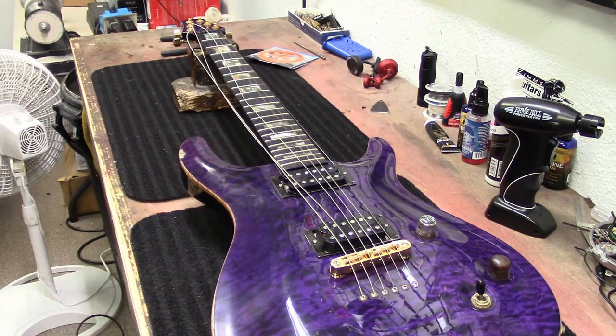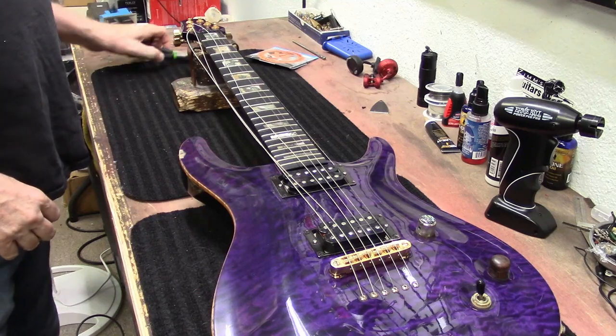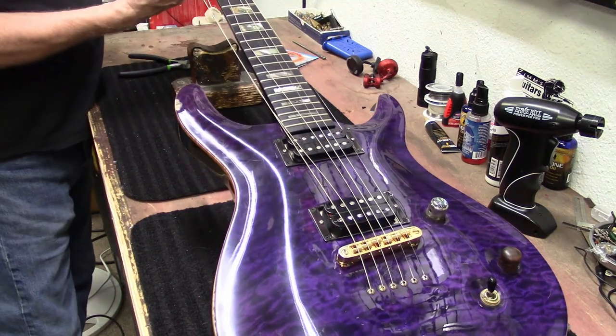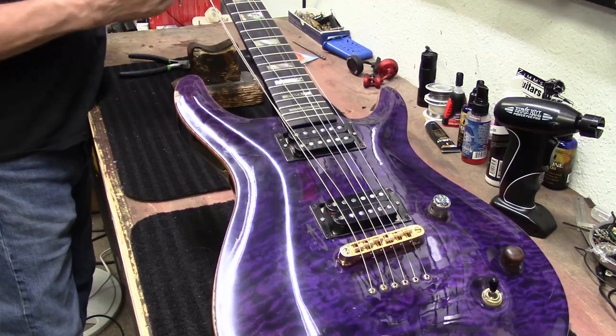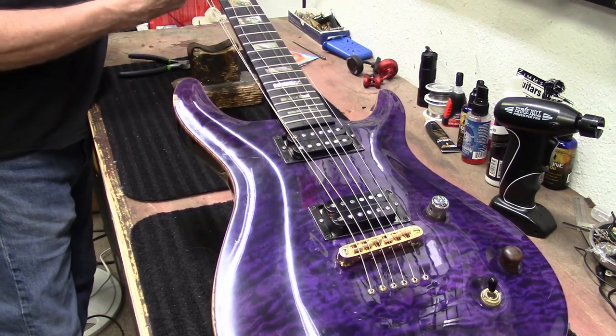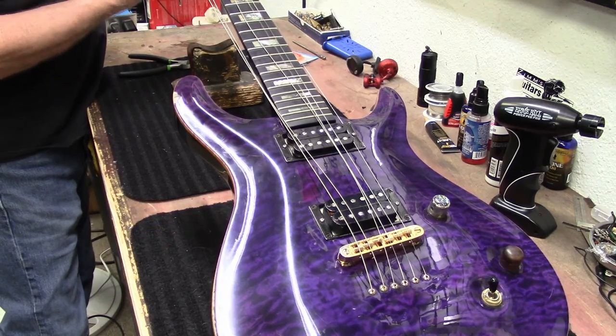And from what I know, and as much as some YouTubers talk about how much they love those Kiesels, I think that they're doing really well. Okay, this has locking tuners on here, so I'm going to loosen these so that these strings come out.